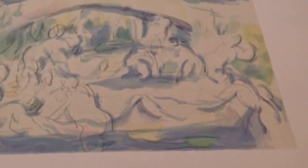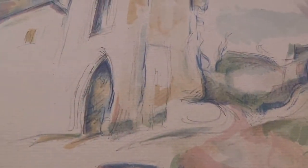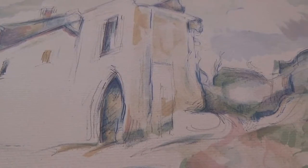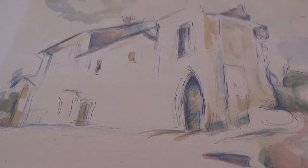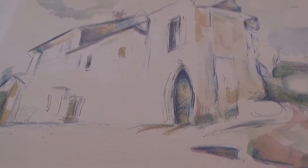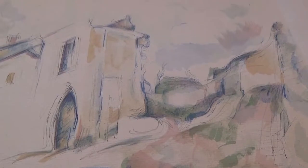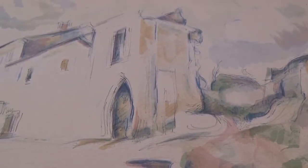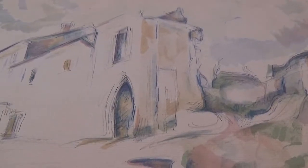Just painted right on there. Alright. And here we have a house. Okay. It's like an olden day house. It must be going up to the barn or something. Very different. Nice.